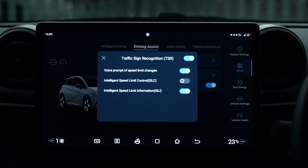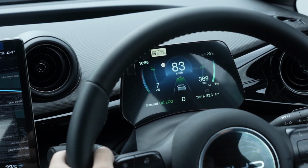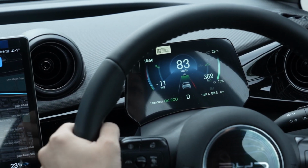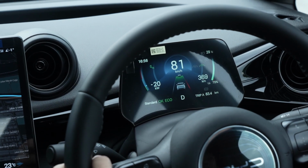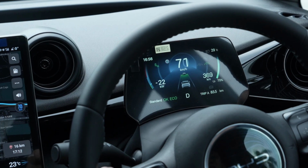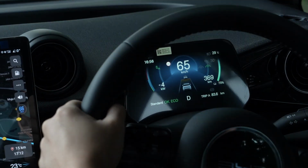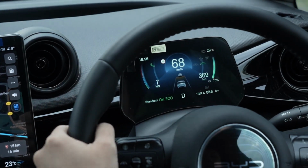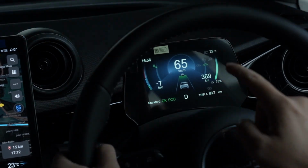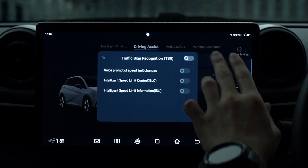As for traffic sign recognition, yes, it will actually recognize all of the signboards around you to tell you the speed limit of that particular road, which is really smart of it to do so automatically. I just find it to be a bit annoying because some of the roads do not have this kind of speed limit signboards, and then it will default to a very, very low speed limit, and it will constantly complain that you are over the speed limit. So personally speaking, I would turn this thing off entirely.